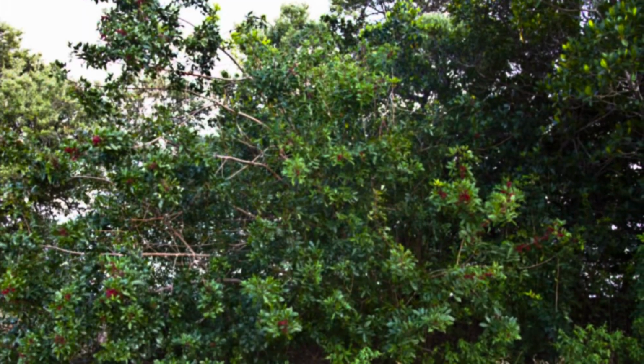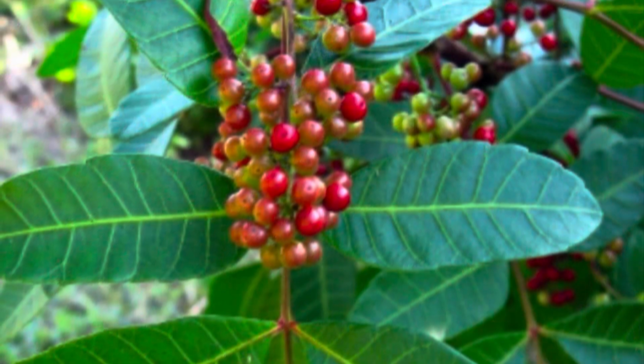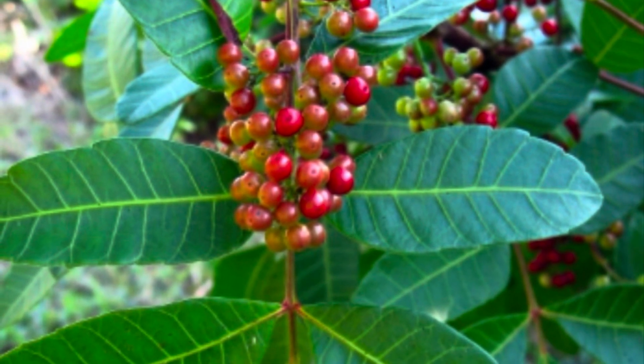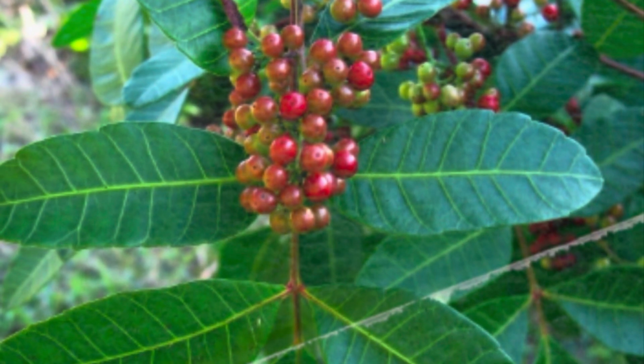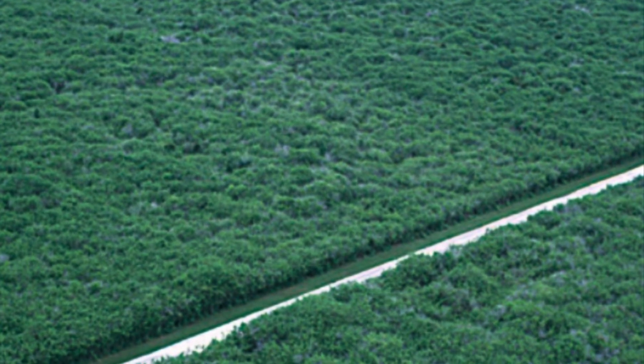Brazilian pepper, on the other hand, probably is one of the most pervasive in Florida. It's been here for quite a while, probably imported because of the red berries that form near Christmas time. They thought it was a great decorative plant, and it just was too successful. Now it covers many thousands of acres that formerly were native habitat in Florida.